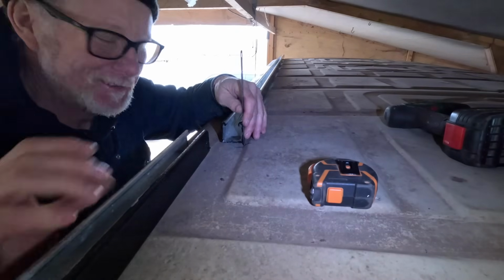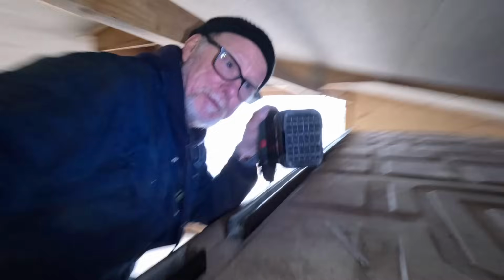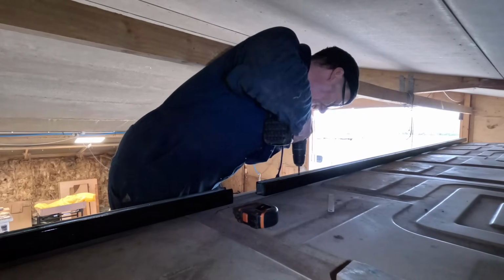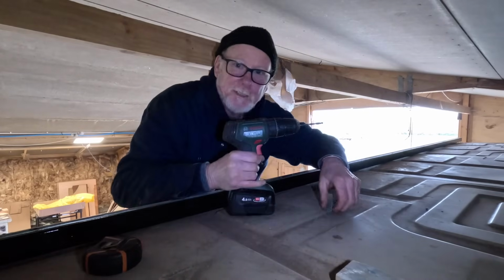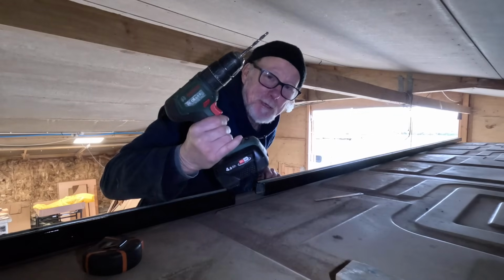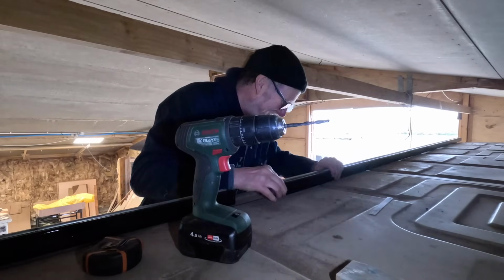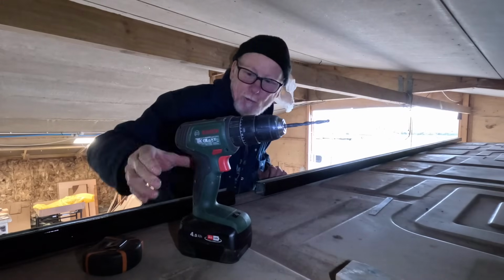Let's draw the first hole. Wish me luck. It's a little bit of a squeeze because I've got this beam. So not only am I using the rule that I borrowed off of Tim, I'm also using the drill that I borrowed off of Arnold, who's now in Thailand. So I've got a rule from Australia, a drill from Thailand. There you go, and I'm pleased to say that hole is in the right place.